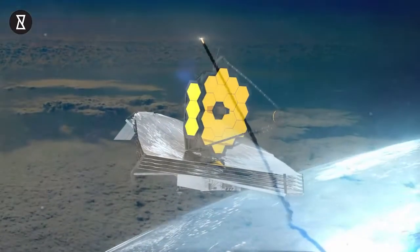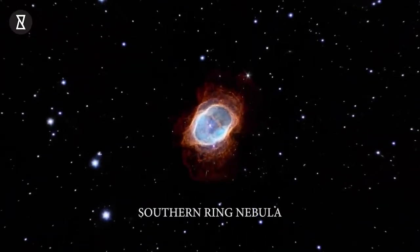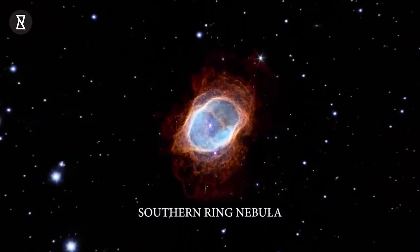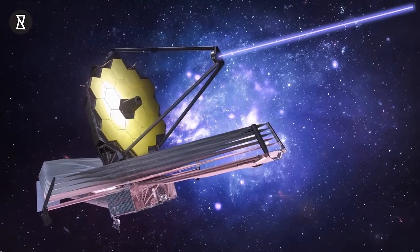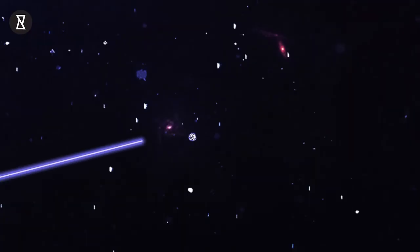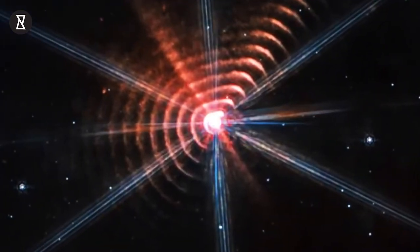Ever since the launch of the James Webb Space Telescope, we have been blessed with stunning visuals of the universe like never before. In July, a puzzling new image of a distant extreme star system, surrounded by surreal concentric geometric rings, had even astronomers scratching their heads.